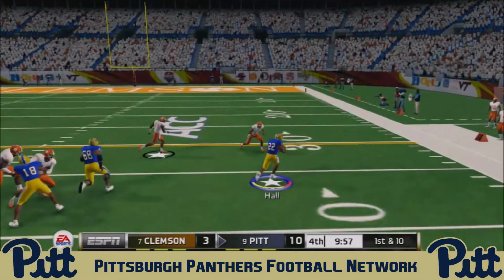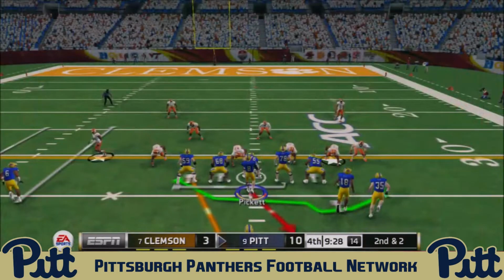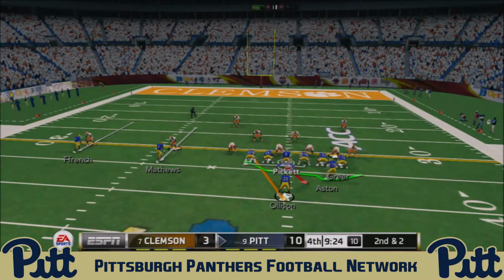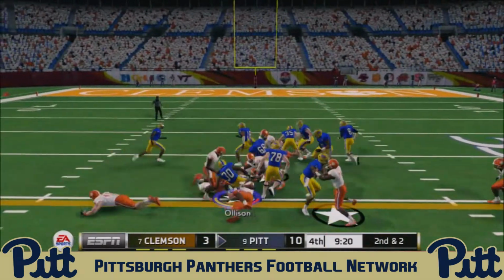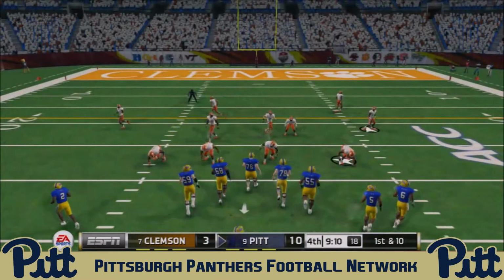Darren Hall looking to break off his biggest run of the day. Picks up about 8 there and sets up 2nd and 2 now for the Panthers as they'll look to get into the end zone potentially, but also burn some clock and give that Clemson offense even fewer chances, and they've made essentially nothing happen with their chances so far today.